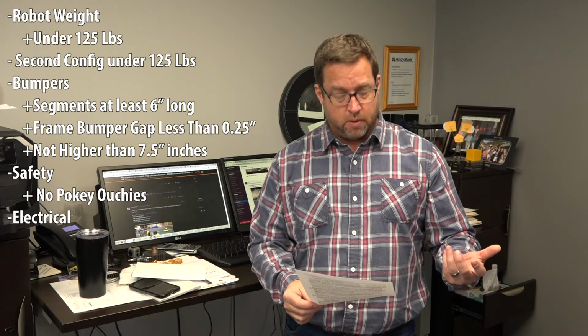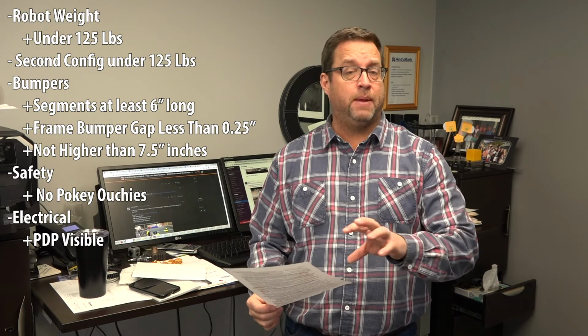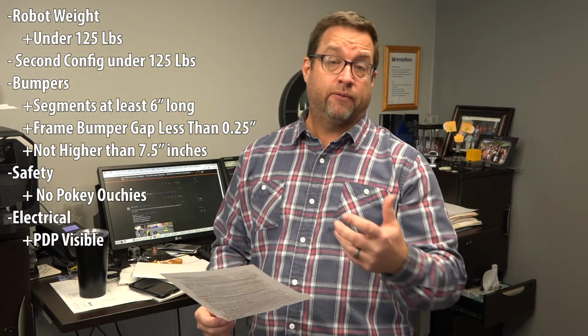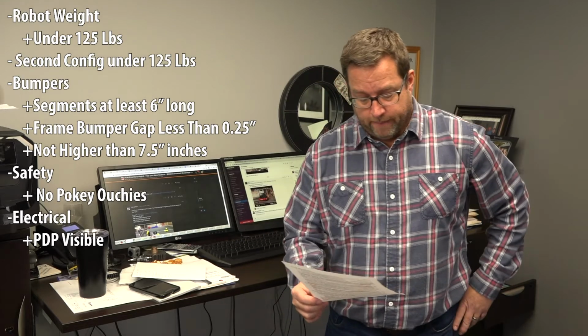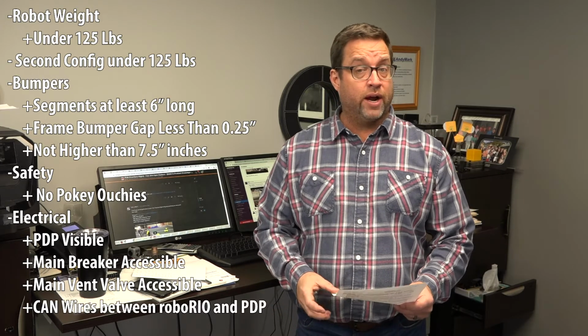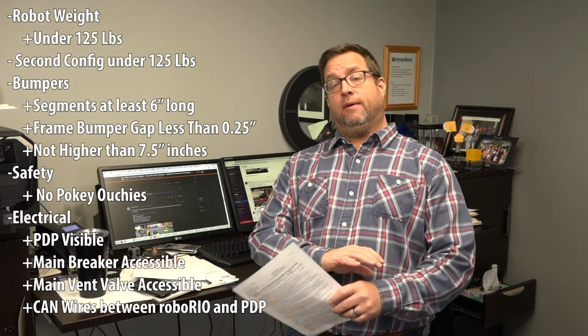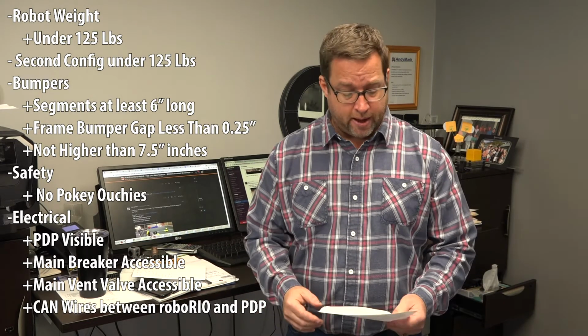Electrical: make sure your power distribution panel is visible and easy to get to. This isn't for the people on the field, it's more so for the inspectors and for you to debug your robot. Make sure your main breaker and your vent valves for pneumatics are accessible. Make sure your CAN wires are hooked up between your Rio and your PDB. Even if you're not on CAN, you still have to do that.